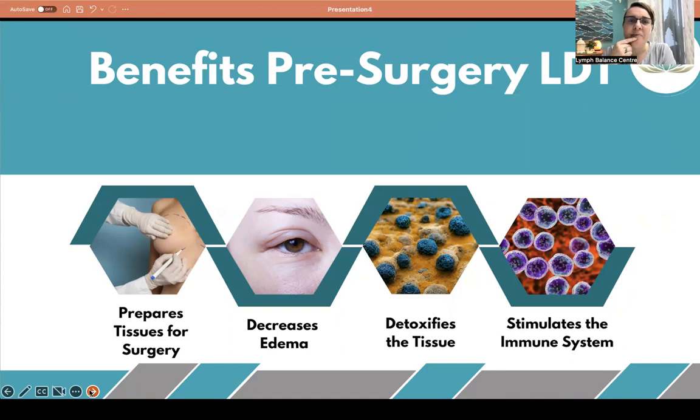We don't want to have waste products in there. Imagine going in and making an incision with these waste products in the tissues. That's going to make it more difficult for the surgeon. You're inviting an infection, and it's going to make the tissue more irritated. We want that tissue to be as clear and clean as possible, as decongested as possible. We don't want any edema. We want to get all the toxins out of that tissue, and preparing the tissues like that is really beneficial.